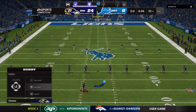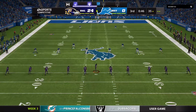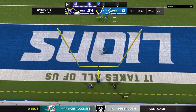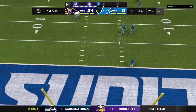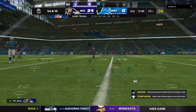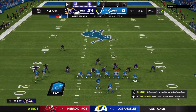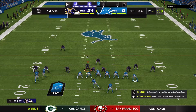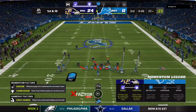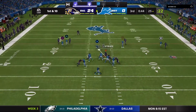Lions nothing. Younghoe Koo set to kick. Following the touchdown, here's Koo to kick off. The Lions take over first and 10 at their own 25-yard line. The Detroit offense ready to begin their drive. And here we are almost through 3 quarters of play, and this passing game still has not really found any kind of rhythm. Put it mildly, because they're not even over 100 yards yet. And in today's NFL, where it's a pass-first league, that is quite surprising.